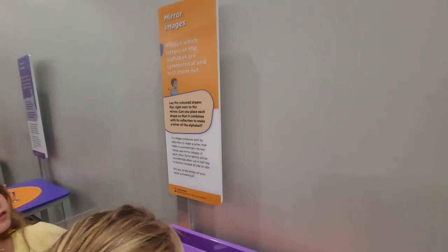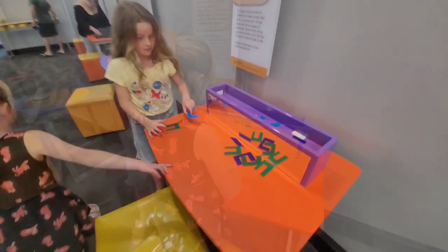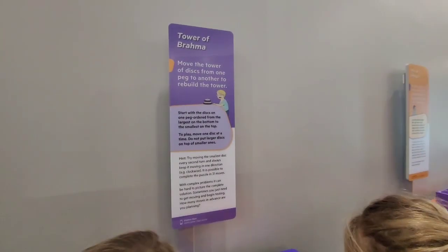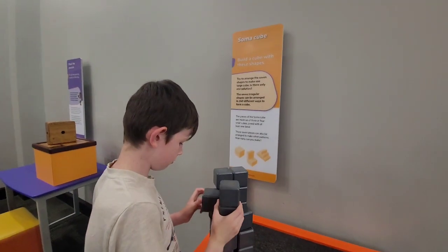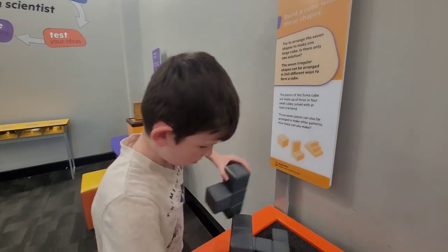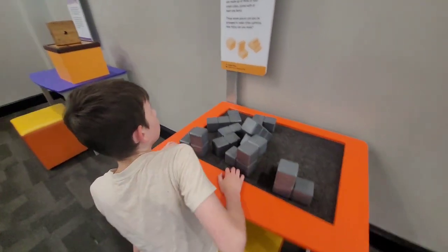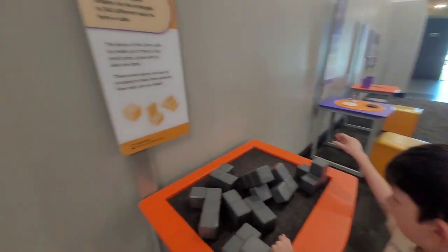Predict which letters of the alphabet are symmetrical and test them out. Move the tower of discs from one peg to another to rebuild the tower. Build a cube with these shapes. Try to arrange the seven shapes to make one large cube. Is there only one solution? The seven irregular shapes can be arranged 240 different ways to form a cube. Can you do it, Axton? This is what it's going to look like. Your Rubik's Cube, it's a 3x3.